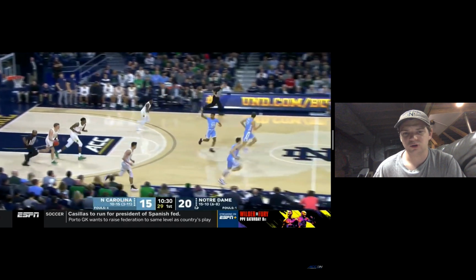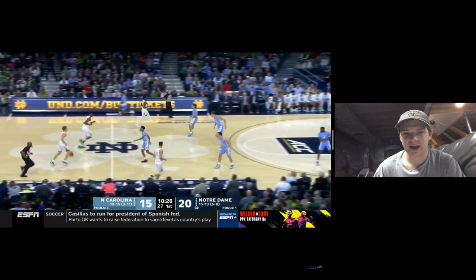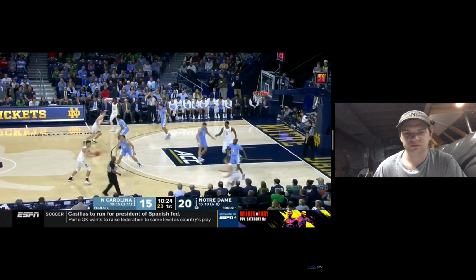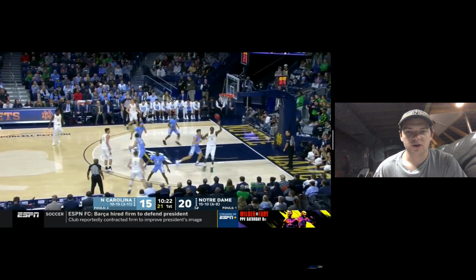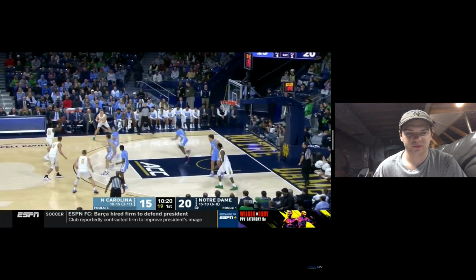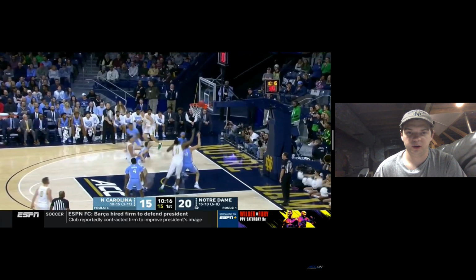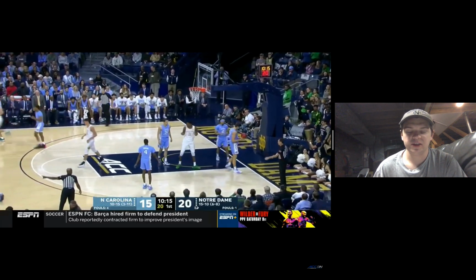I'm not necessarily sure Cole Anthony's talent does back that mentality up, but again, it's a good mentality to have if your talent's good. So if he does have that talent, which I'm not super convinced about right now, it could be a pretty big swing factor.